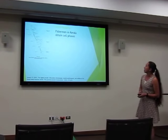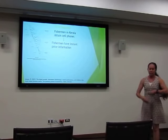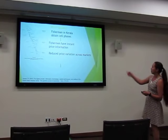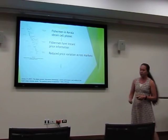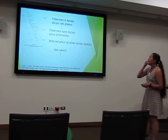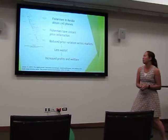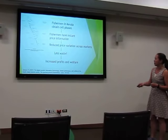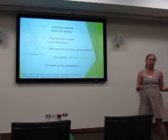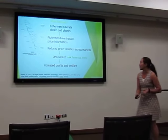And what they found is that as these fishermen in this area obtained cell phones, they started having consistent and instant price information. And then there was reduced price variation, so they didn't have all that variation across markets. And that resulted in less waste and hopefully increased profits and welfare for the people. This was a sociology study. The idea here being, though, that less waste means fewer cut trees, right? This was for fisheries, but I'm extrapolating for Mauritia flexuosa.